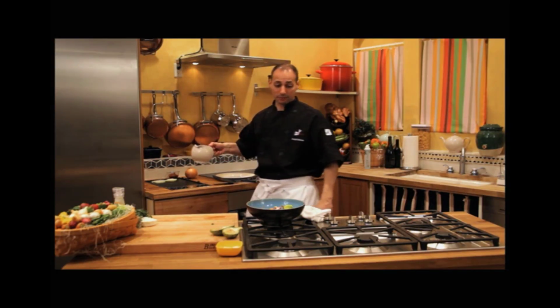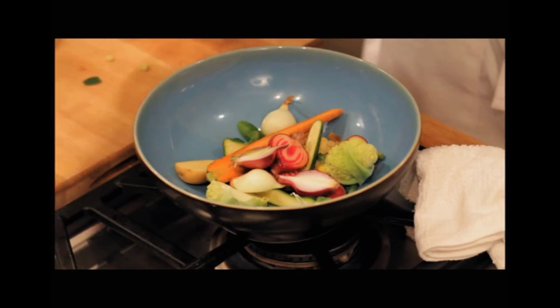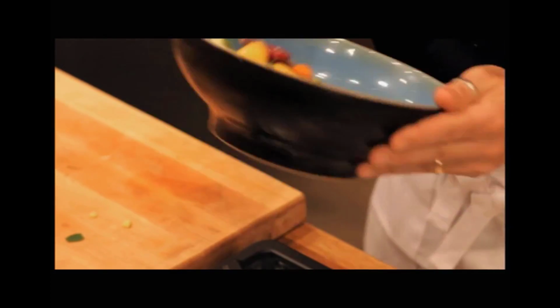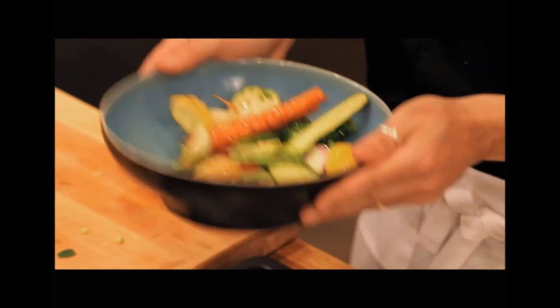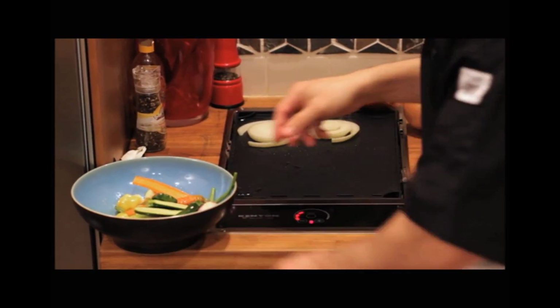We're going to take a little bit of olive oil, put this in the vegetables, and take a little bit of salt and just give it a toss. You always want to coat the vegetables all over with olive oil because you don't want to run into a situation where the vegetable is not coated with oil and it's not going to caramelize on the grill like it should and give you that nice flavor that we're looking for. Or you could just use your hands.